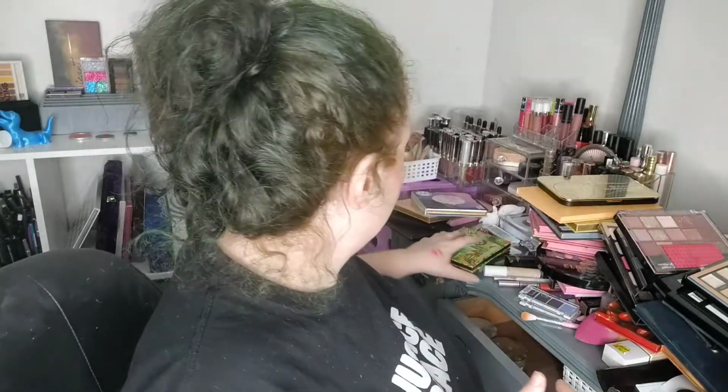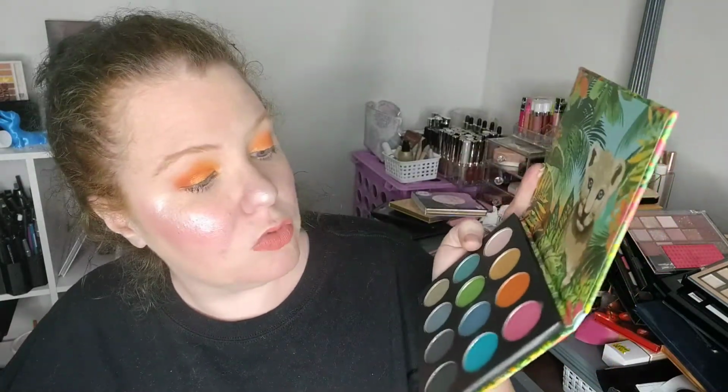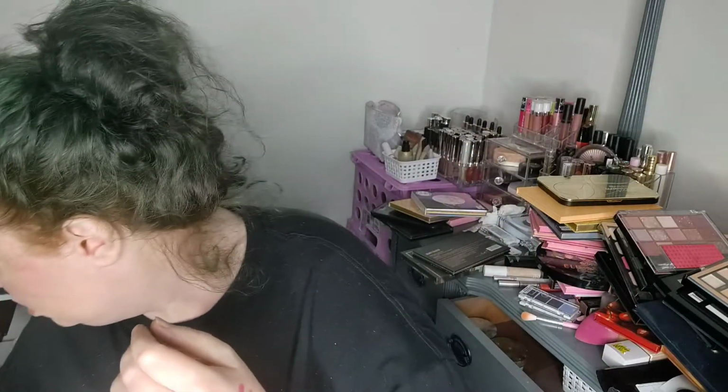Alright. Then we have this one. This one is the Coastal Scents. I used to love this palette. I haven't gotten a whole lot of use out of it. I think I'm going to go ahead and declutter this one and give it to my cousin. I don't know if she would get use out of it. I hope she would. But I just don't use it much anymore. So I'm going to go ahead and declutter that one.